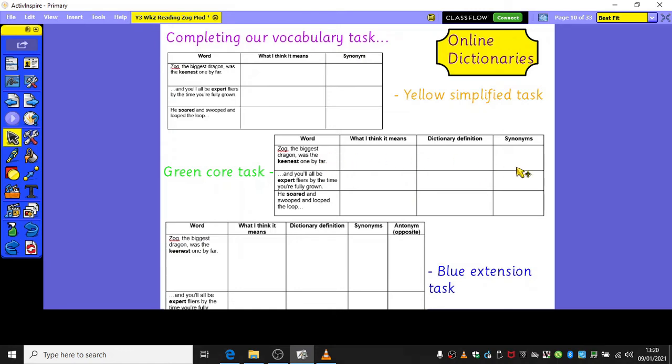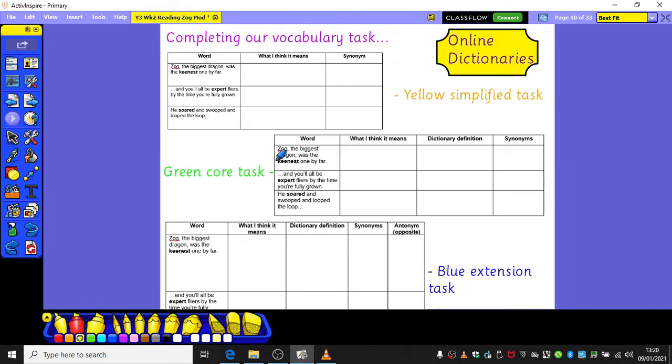So the chart has 4 columns. If you look at the first chart, it says Zog, the biggest dragon, was the keenest one by far. So the word today that you're going to look at is the one that's in bold. Keenest. Keenest one by far. And you're going to look at it in that sentence, what you think it means. So you're going to write down in this space here what you think it means. Then I'd like you to find the dictionary definition. If you have a dictionary at home, great. If you don't have a dictionary at home, we can use the internet to help us.